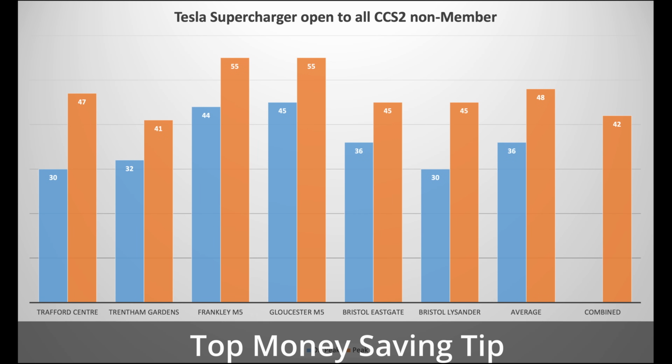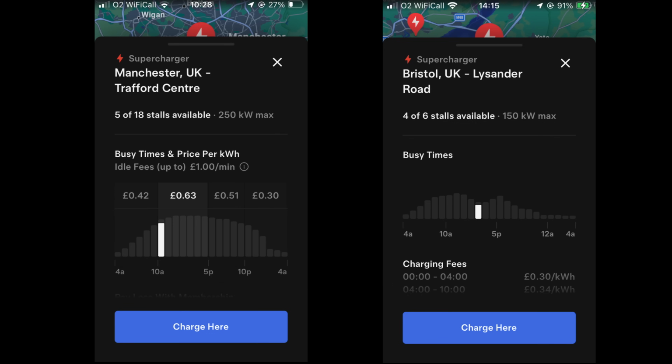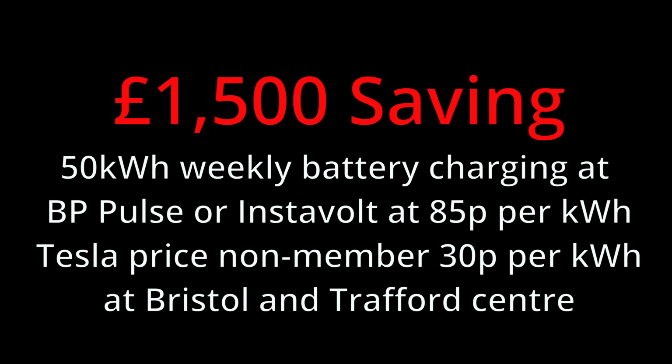Well, next money saving tip. With arrive and charge prices hovering around 40 to 50 pence at Tesla superchargers that are open to all EVs, this is likely to be the cheapest you will find. If you have one near, go and try it. You will find the large number of stalls all working. Few queues, minimum 150 kilowatt power, and the pièce de résistance, really low off-peak rates, as low as 30 pence with still no membership needed. If you venture there at the lowest rates and charge once a week, you could save £1,500 per year on charging.